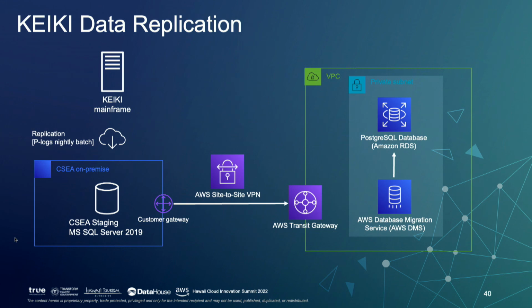And what this proved was, first of all, that we could do it, and also it proved out the network security. We're doing this over a site-to-site VPN, so the data is encrypted in transit and encrypted at rest, which were non-negotiable requirements for this engagement. Then we also proved out that we could convert the data in what's called a heterogeneous fashion. As you can tell, we're going from SQL Server to Postgres, and data migration services provides the ability to do that. There's also another tool, if you want to change your schema, called SCT, the schema conversion tool, that's available as well.